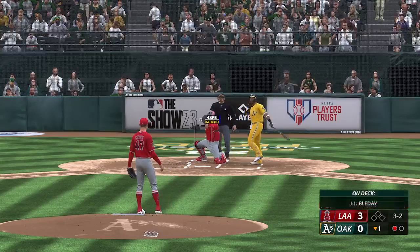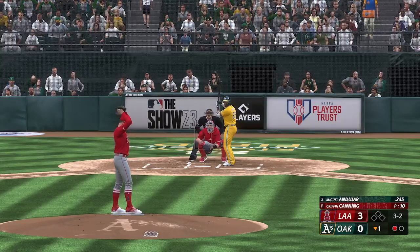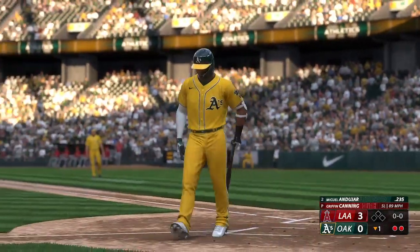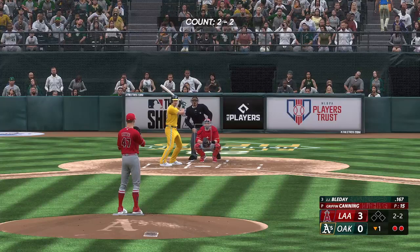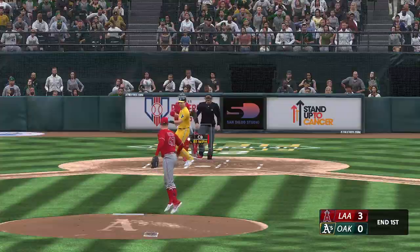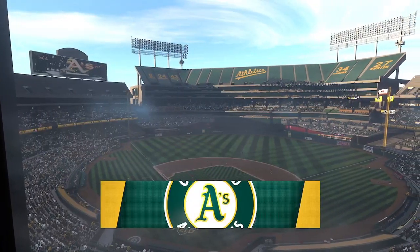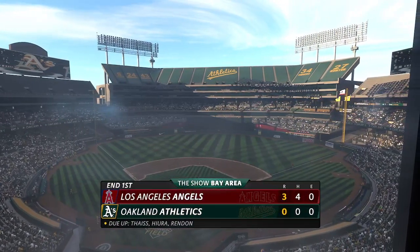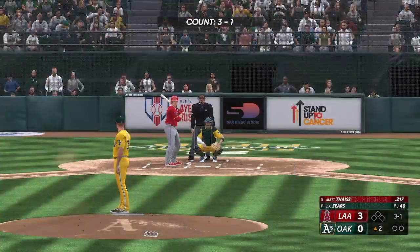Way high. The punch out there, and 2 away now. This is J.J. Bleday. And a pitch. And a swing and a miss. Down on strikes. And good work there as he gets a 1-2-3. So they make short work of him there. They move to the second here in Oakland. It's the Angels 3 and the A's nothing. Second inning set to go.